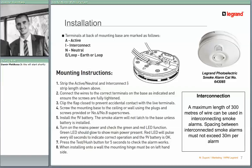So once you've turned on the main power, just check that there is a green LED on the front of the smoke alarm that tells you that there's power coming to the smoke detector. And it just glows. It doesn't flash or anything. It's just there. It's green, and it tells you, yeah, it's working fine.